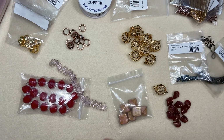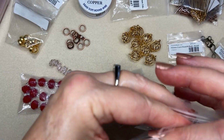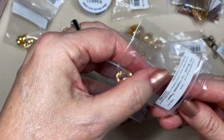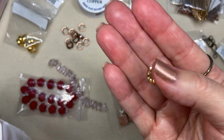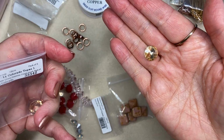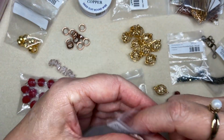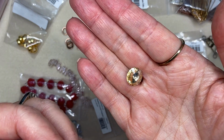And one of my upcoming projects is going to be some bead weaving with these little chaton crystals. I have a couple of patterns that I think I'll try to do a video on. I don't like to do really long involved bead weaving projects anymore.